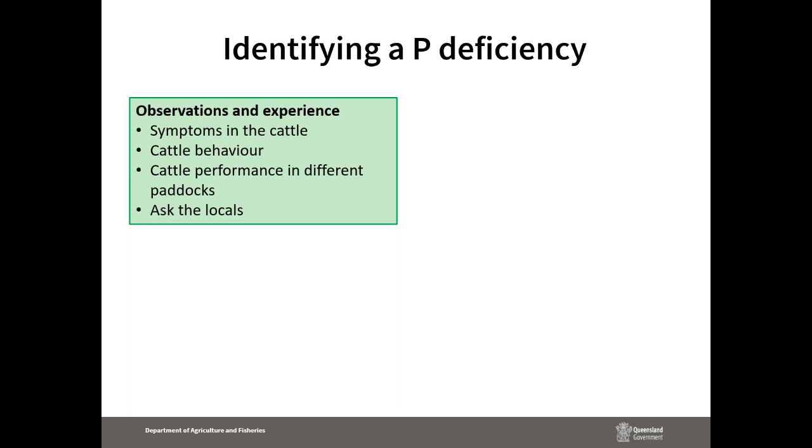Fortunately, nowadays, with better property development and more weaning, the very gross impacts of phosphorus deficiency, like severe peg leg and broken bones, are a lot less common than they used to be, and a bit of that past knowledge is often very helpful for thinking about, well, maybe there was a problem here and we've reduced it by modern management, but it could still be having an effect on the performance of the cattle.